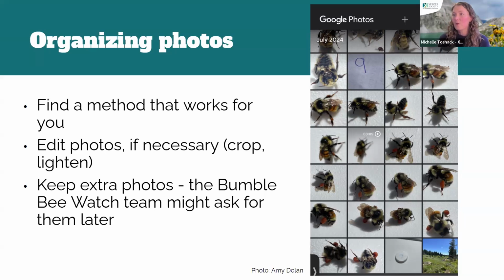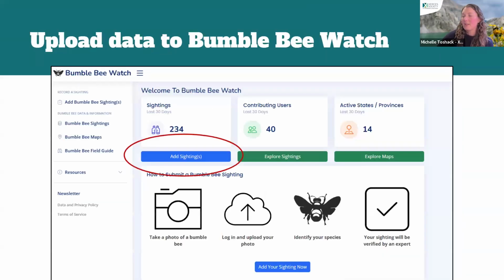So for organizing photos, we recommend that you spend a little bit of time just looking through the photos, selecting the ones that are in focus and the highest quality photos that show the different angles that we need. You may need to spend a little bit of time cropping these images or adjusting the light settings.